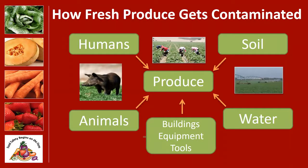So when we talk about how things get contaminated, I love this slide because there are some growers that think, I've been farming for 40 years, I've never made anybody sick, I've got this under control. But if you have any of these things on the farm, humans, soil, animals, water, buildings, equipment, tools, then there is a risk out there because all of these things can impact the safety of produce.